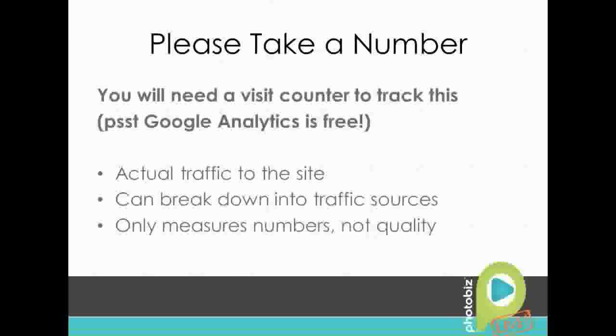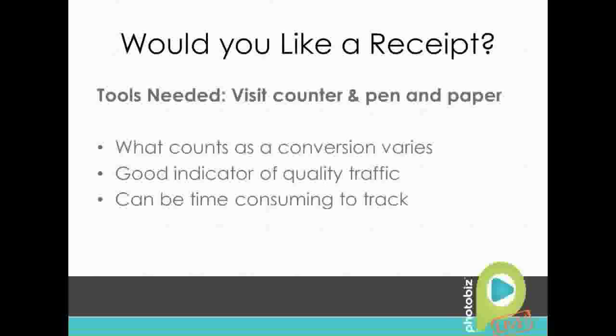Using analytics specifically will allow you to break down your traffic into traffic sources. Now, your traffic sources fall into 4 broad categories. You have direct traffic, you have referral traffic, you have search traffic, and you have campaign traffic. Now, campaign traffic is a combination of referral and search traffic, depending on what type of campaign you are running, but it's listed as a separate category so that you can track your specific campaigns as separate from general searching.